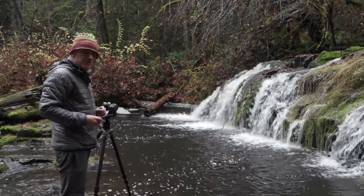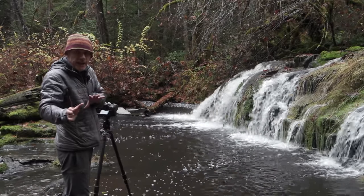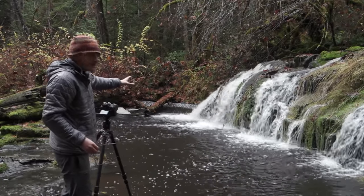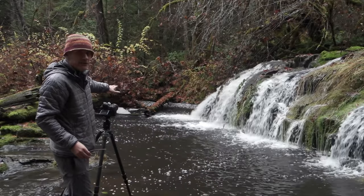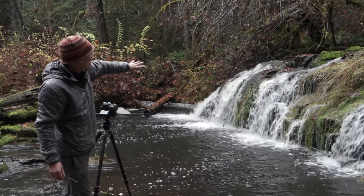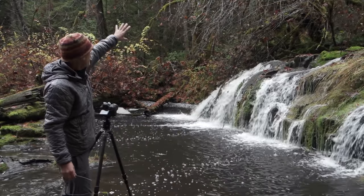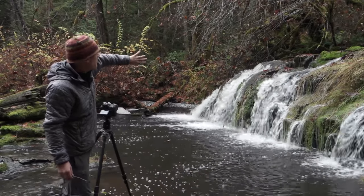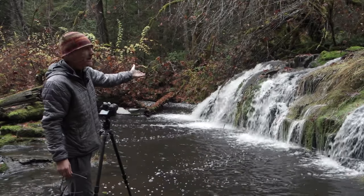I think I found another composition that I quite like. We've got the waterfall over to the right hand side, and then there's bubbles causing water streaks across the foreground here. And then these branches above the waterfall are all kind of arching over, creating this nice flow from the waterfall around and then back down again.